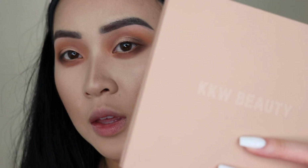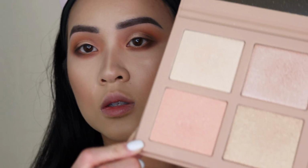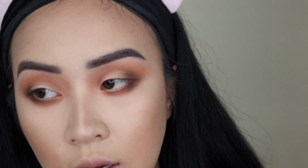Okay, so I'm gonna highlight with a KKW highlighting palette. I think there's a couple of them. I'm in palette 1. I'm gonna go in with this color right here. I'm just rotating the brush in the pan so that the whole entire brush will be coated from all sides, all directions.